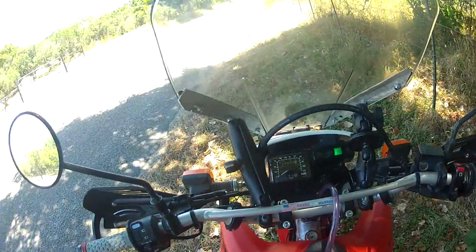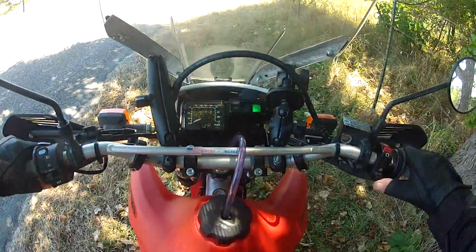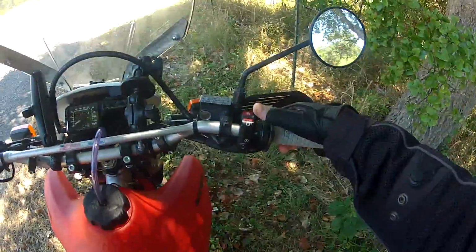So the battery ran out in that other camera. Let's see if I can get this one back on. This is another camera that I had in my pocket. They're all Hero 2s. So here we go. Hopefully we're back in business. It's recording. I don't know how much battery life is on it. Might help if I did that.